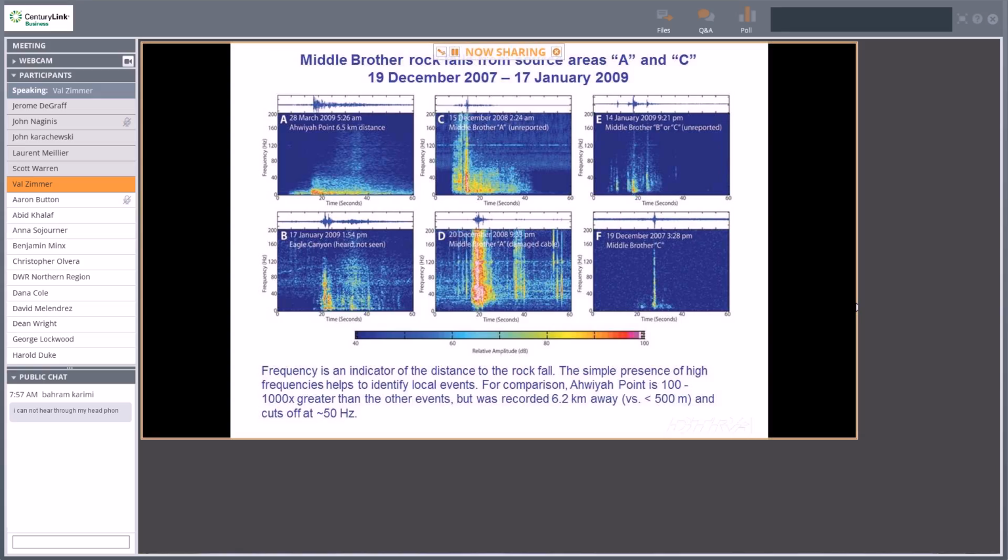And event E, I'm not really sure where it came from, but it probably was a little bit farther away than C because its frequency response is a little bit lower. And then finally, at the bottom, F is a very odd event because this happened the very next day from the December 18th event that I showed you previously. And so at first we thought it was an afterfall from that same series.